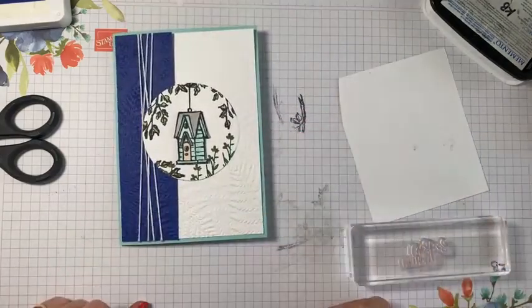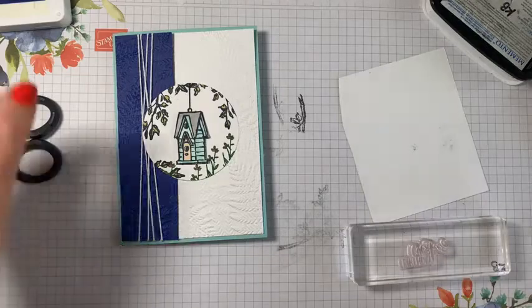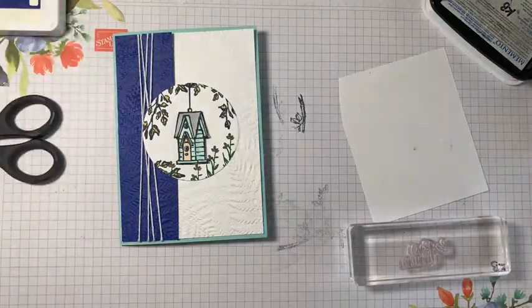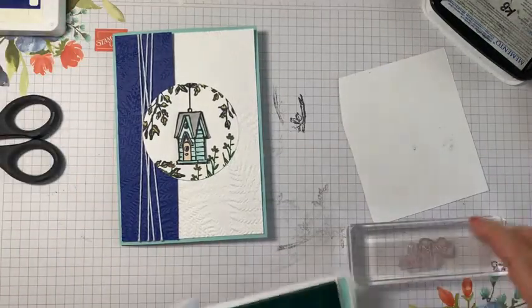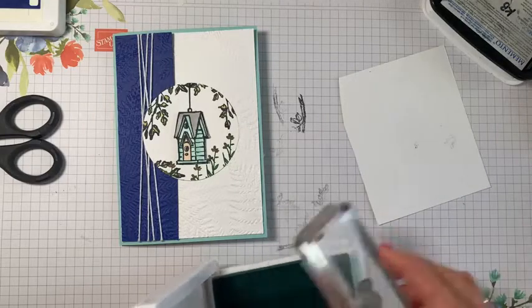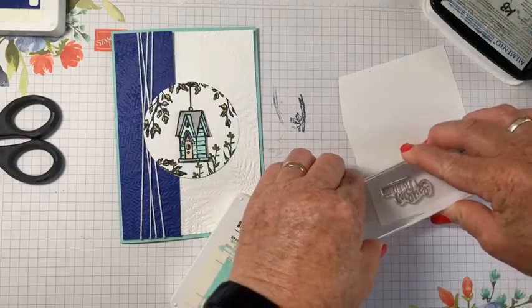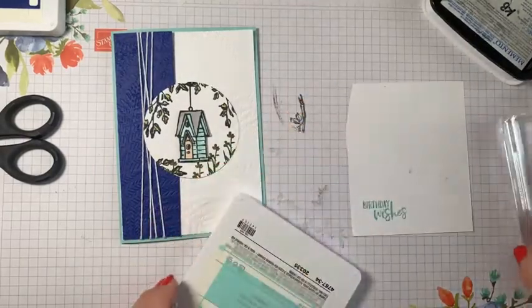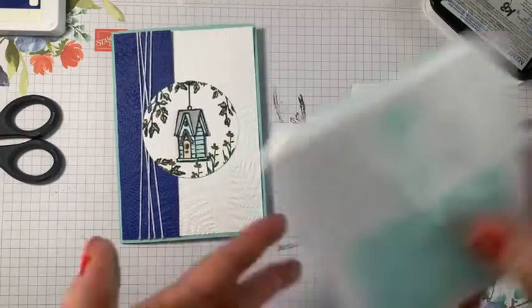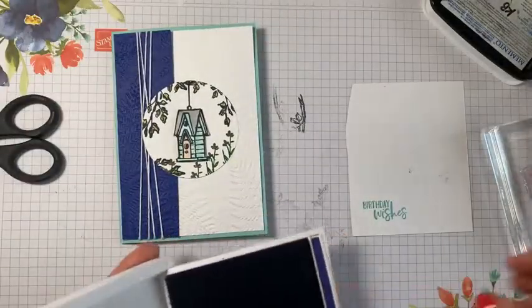Okay, so I think I'm going to go with a pool party. And the blue. Let's see how that works. Birthday wishes. And then, that's a very juicy ink pad. Right, I'm going to go with stamping it again.